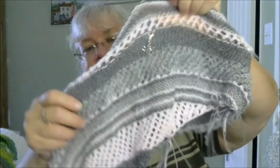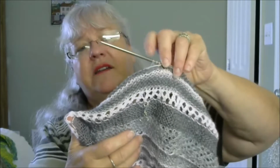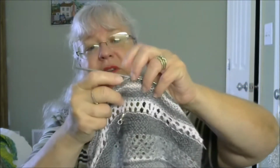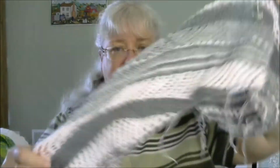So here is where I was last week, and I've gotten up to here, and I am mid-row, so it's kind of hard to open this up all the way and show it to you. I don't know why I do that. You think I'd finish a row so I could show everybody, and it never works out that way. But anyway, here's the rest of it.